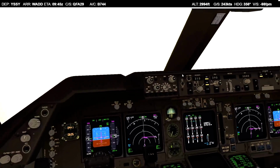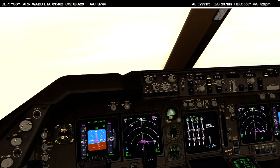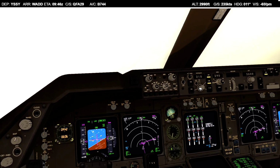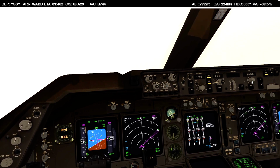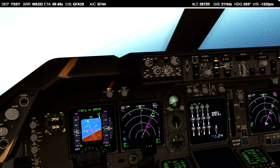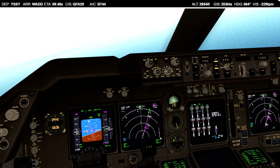Okay, 17 miles to run. Now we should be heading into this right-hand turn any second. There we go. Okay, let's go flap 5, speed 190. And let's set the altitude down to 1000 should be enough. We could technically set it all the way down to 300, just above the minimums. But we don't really need this. We will stay in LNAV and VNAV. We are on VNAV path. So now the aircraft should start the descent.